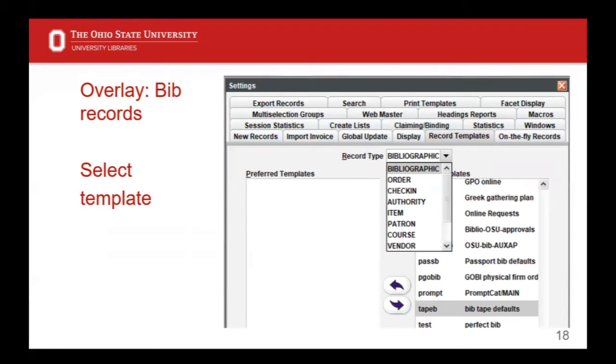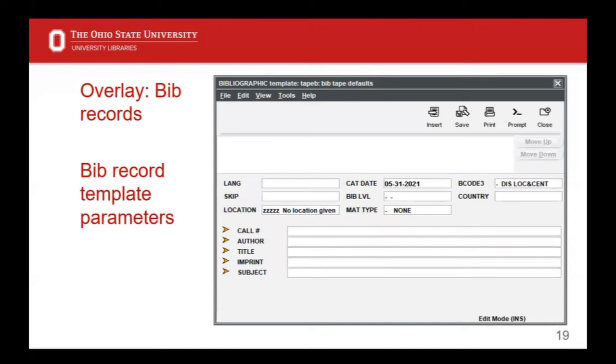So getting into the loading itself, this is what our admin settings for record template selections looks like. For getting to our bibliographic records, we have a lot of loaders for different things. And ours is called bib tape defaults from the good old days when some things were still on tape and not through a cloud. So we kept the coding because that's what's in our loaders. So the tape piece is selected. And this is what the template looks like.